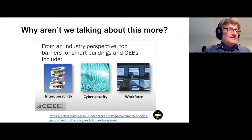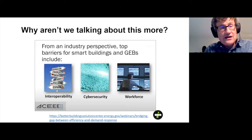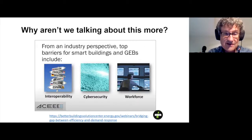And so I guess there's a lot of potential there. So why aren't we talking more about this? I saw a presentation just recently from the American Council for an Energy Efficient Economy, ACEEE, that probably most of you are quite aware of. And they actually named three particular barriers that are crucial here.